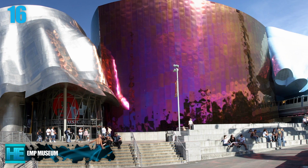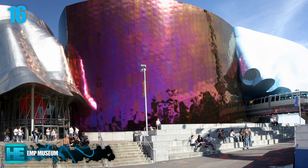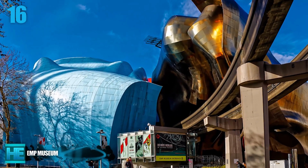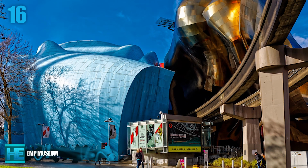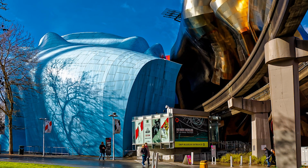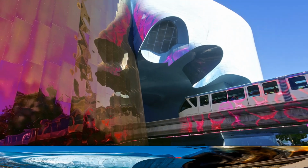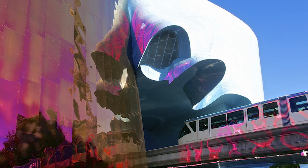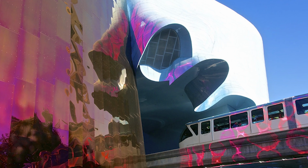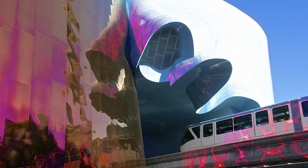The EMP Museum is a non-profit dedicated to contemporary popular culture, located in Seattle near the Space Needle. It's one of Frank Gehry's many strange architectural art projects, which isn't surprising considering the unusual shape of this building. He drew inspiration for the building from shapes of a smashed Stratocaster electric guitar, which is appropriate considering the fact that it has a huge collection of Jimi Hendrix memorabilia.